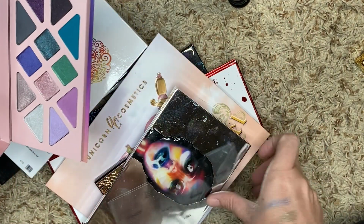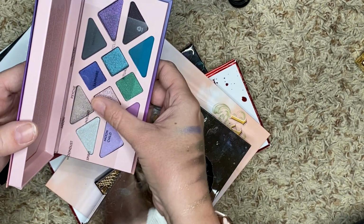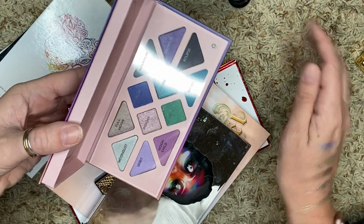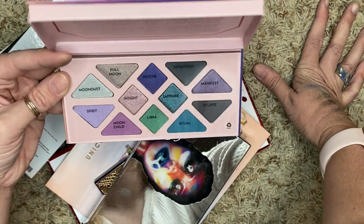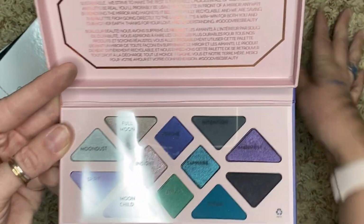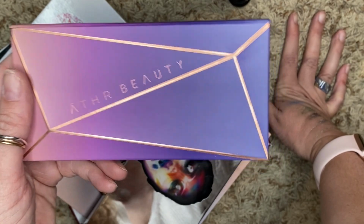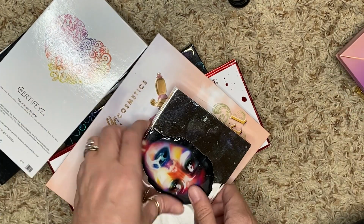We have this one from Aether Beauty with the little insert with the names on it. I got this one in an Ipsy, I want to say, and I just fell in love with the color story. I saw a couple videos of people using this palette and was like, oh, that is a beautiful palette. And then I never touched it. It lasted through my last declutter. It's not going to last through this one. So we are decluttering this one.